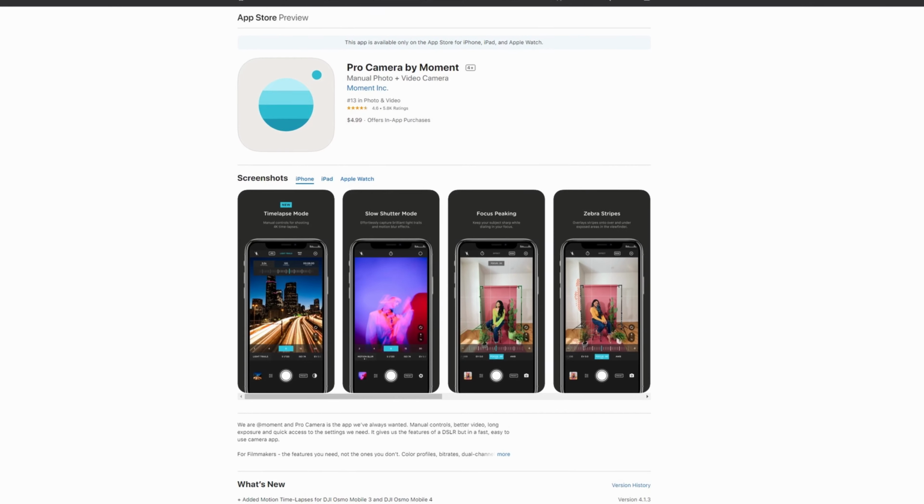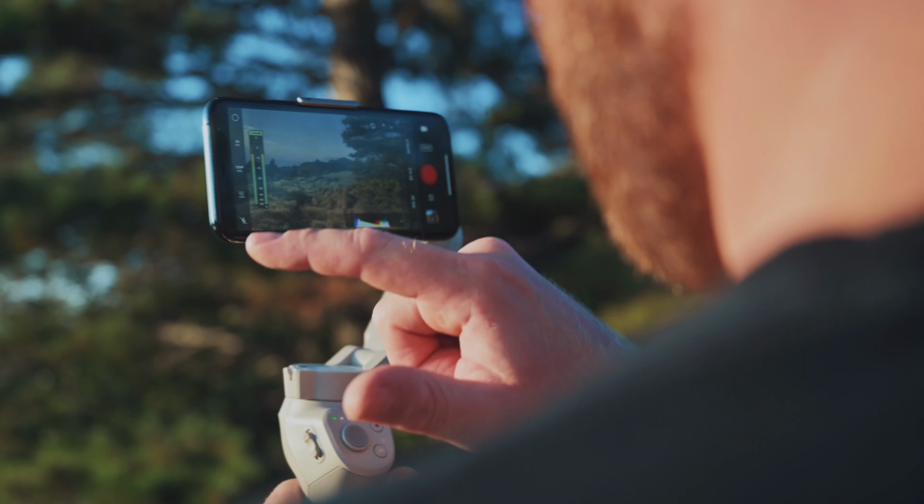I shot everything with Pro Camera app by Moment, and I love the app, but I shot everything in 4K 60 frames per second in log profile. And what happens with that setting? Well, actually, the app tells you profile may cause dropped frames at or over 30 frames per second at 4K. But of course, I ignored that.